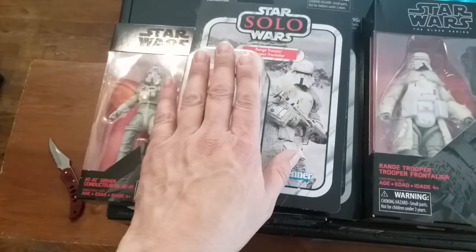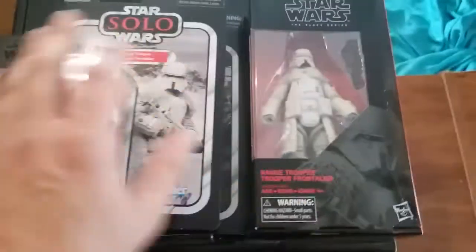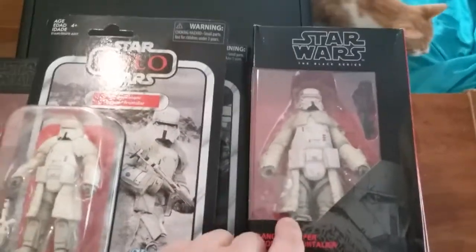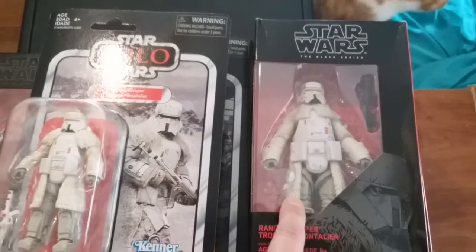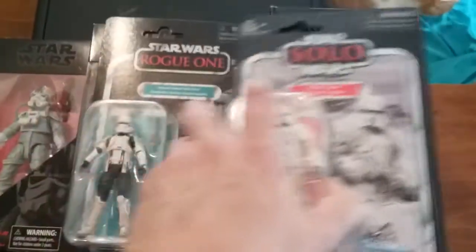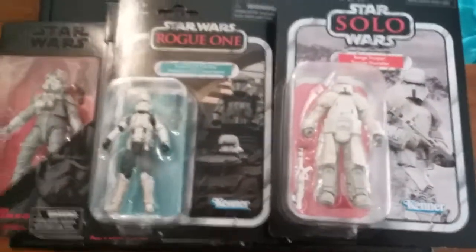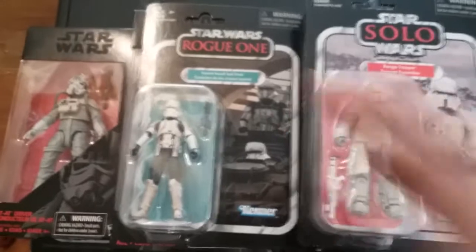The next one I'm going to show you, I'm going to open. And I'll probably open this guy too. His box is pretty dinged up, and I just think he's really cool with the fur, the real fur. And once Solo came to Netflix, and I watched it a couple of times, it's okay. I like it a lot better than Last Jedi, I can tell you that.